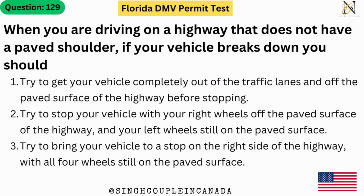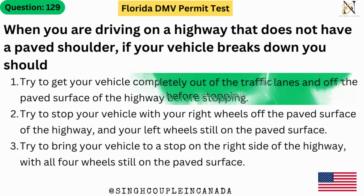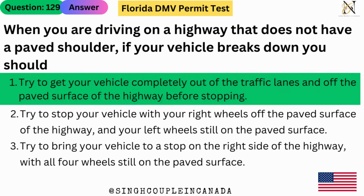When you are driving on a highway that does not have a paved shoulder, if your vehicle breaks down you should: 1. Try to get your vehicle completely out of the traffic lanes and off the paved surface of the highway before stopping. 2. Try to stop your vehicle with your right wheels off the paved surface of the highway, and your left wheel still on the paved surface. 3. Try to bring your vehicle to a stop on the right side of the highway, with all four wheels still on the paved surface. The answer is 1. Try to get your vehicle completely out of the traffic lanes and off the paved surface of the highway before stopping.